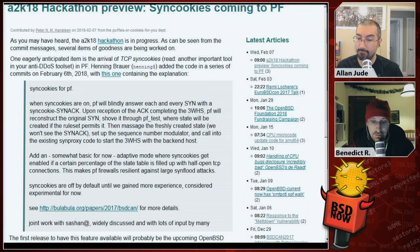So upon receiving the ACK, that is the completion of the three-way handshake, PF will reconstruct the original SYN packet and shove that through the PF test function, where state will be created, and if the ruleset permits it, the packet will go through. Then message the freshly created state. We don't actually see the SYN-ACK, just the final ACK. Set up the sequence number modulator, call into the existing SYN proxy code, and start the three-way handshake with the backend host.